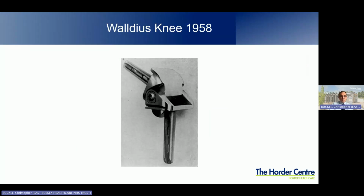So this is what the original knee replacement looked like. It is essentially a hinge, a bit like the hinge on a door that you would see. It operates in two planes. You're able to bend it and you're able to straighten it. It does no more than that. And outwardly, that may seem like a very reasonable thing to do to your knee. Your knee very much looks like it bends and straightens in one direction.